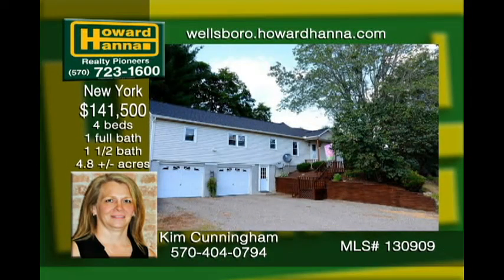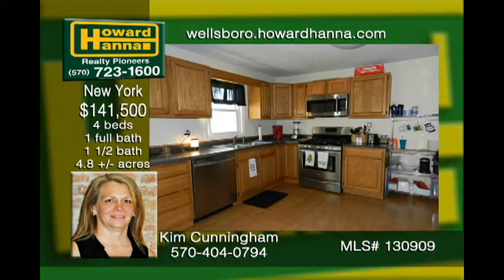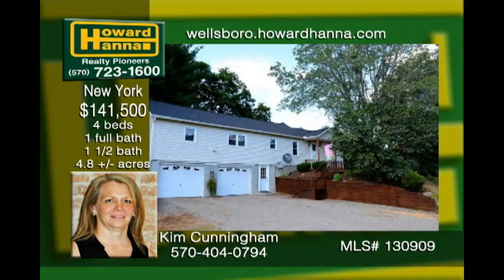This newly renovated four-bedroom ranch home is close to the New York-Pennsylvania border. With an updated kitchen and stainless steel appliances, you shouldn't overlook this one. Also renovated are the baths, along with new carpet, furnace, water heater, windows, and roof. With more than 4 acres of partially wooded property, there is plenty of room for grown-up and kid toys, walks, hunting, campfires, and relaxation. Don't let this gem slip away.